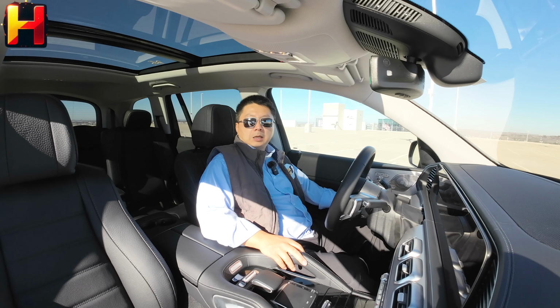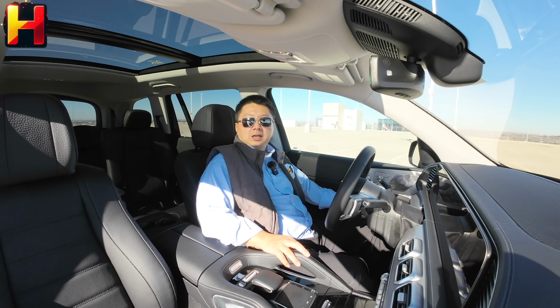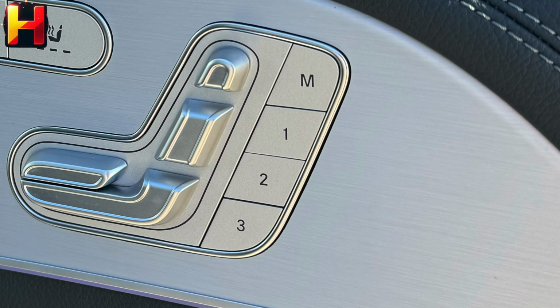On Mercedes-Benz's mid to high-end models, the function that the passenger seat can be adjusted from the driver's seat is also available in this vehicle. Both the driver and passenger have 3 levels of heated and ventilated seats, and this vehicle has the option of rapid heat front seats. And both have 3 levels of seat memory.